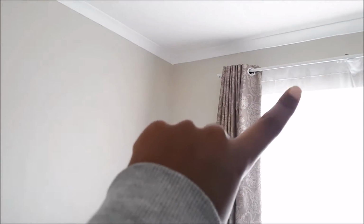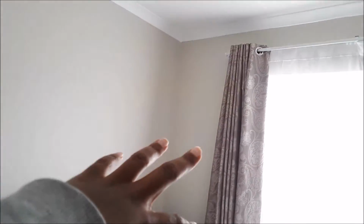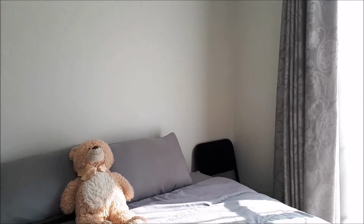And then coming towards the curtains, I'm going to be applying a curtain rod instead, so I'll be taking these out and then changing up the curtains as well. I'm going to also add a block out blind to this, so that my room can be dark when I need it to be dark.